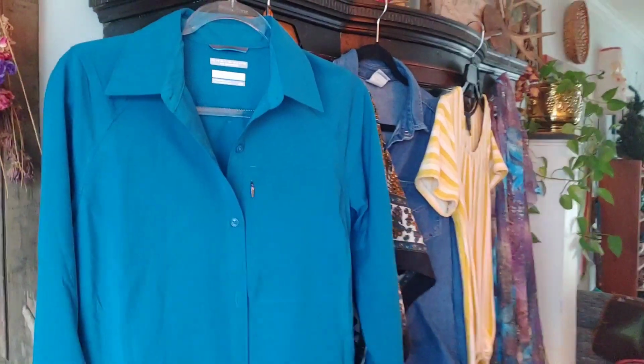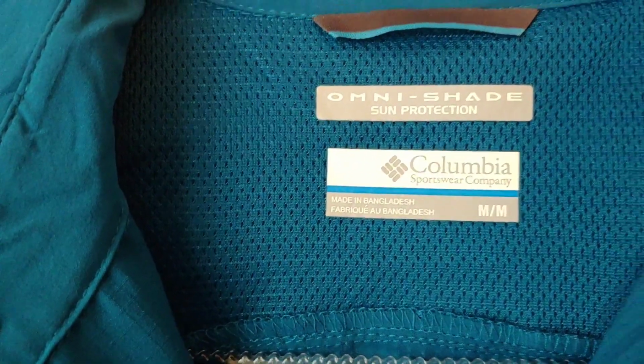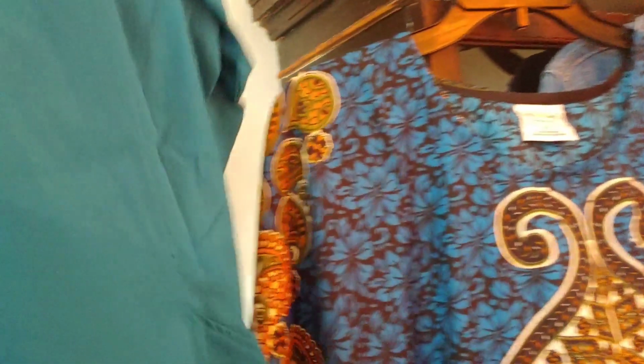Okay, a few pieces of clothing. This is a Columbia sportswear company. Has omni-shade sun protection. It's a medium. This is like a fishing shirt, and I believe it's a woman's size. But it's in great condition.